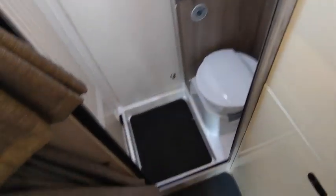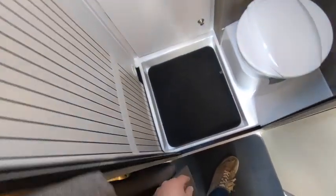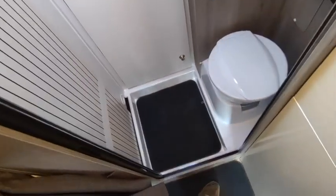While we're at the back, we'll do the bathroom. I can never find the light switch for these, ever. Where's the light switch? Oh well, you can see it anyway.